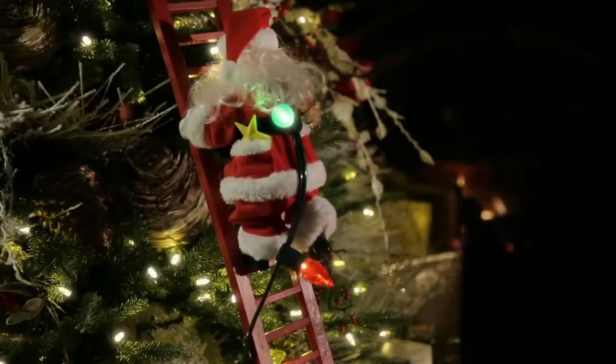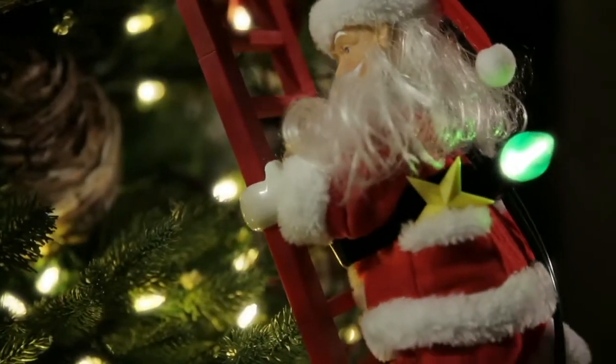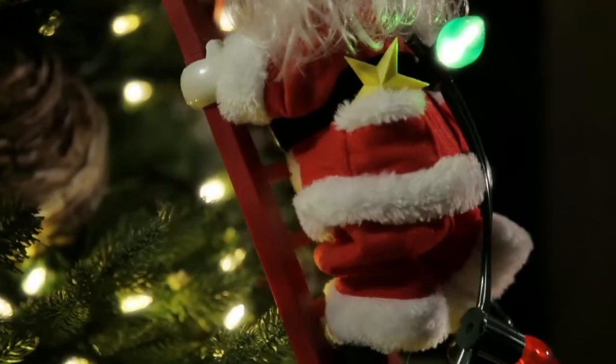All you need is that tiny little bit of space, of wall space, and he keeps moving. Does he know when he gets to the bottom to start back at the top? I don't know. But he is tireless.